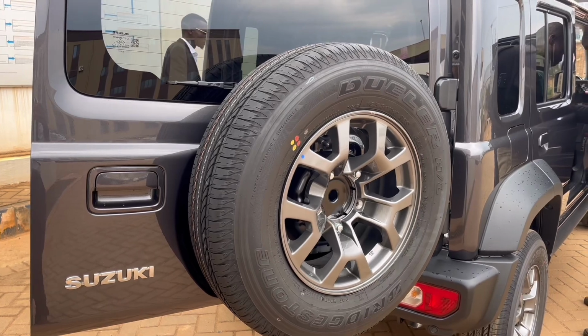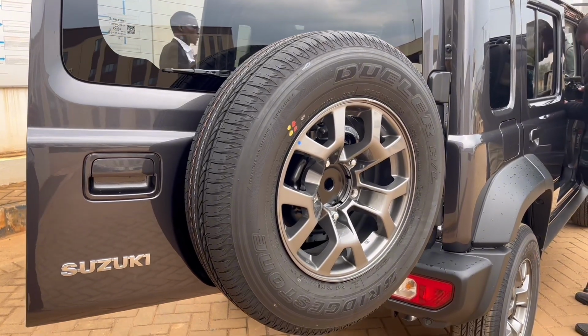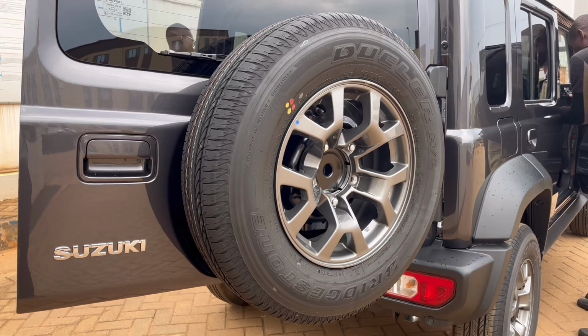5-door. Such a vehicle with its design is actually very good as well for the type of roads that we go through in our day-to-day maneuvers. You find some roads are really terrible, there are lots of potholes, maybe there's gravel, they're still constructing the road. This vehicle is built to handle the test.